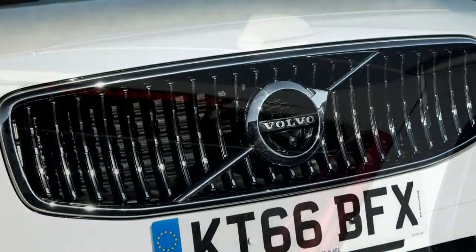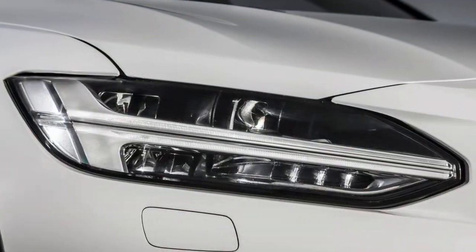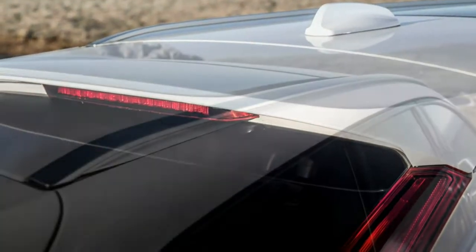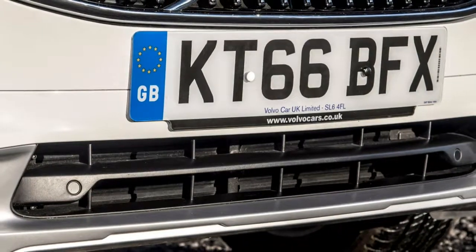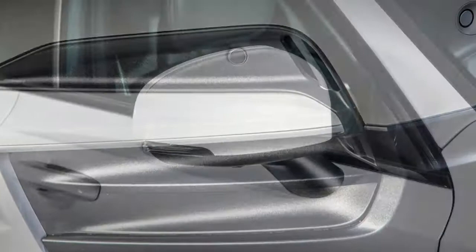Should you want sharper responses from a D4 engine but can't quite stretch to the D5, Volvo offers the Polestar Performance Optimisation add-on. Put simply, it improves performance, especially at medium revs, by providing mild power and torque gains, while also recalibrating engine and gearbox settings. Note that the D5 engine is also available with the Polestar upgrade.